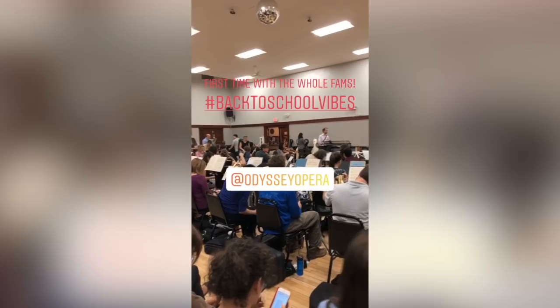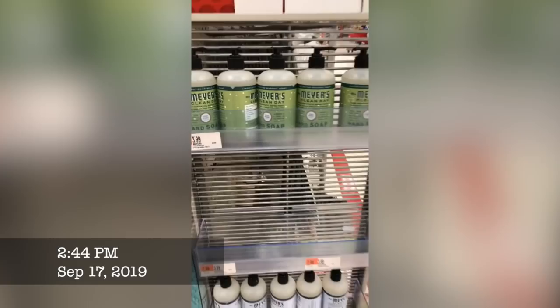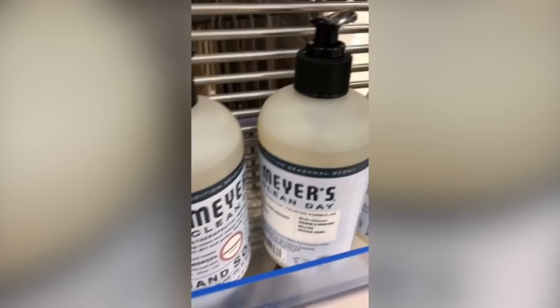You guys, I'm at Target. Look what they have out. This is the Christmas Mrs. Meyers scents? Snowdrop, I don't know what that is, but seriously? They got pumpkin spice and Christmas out at the same time?